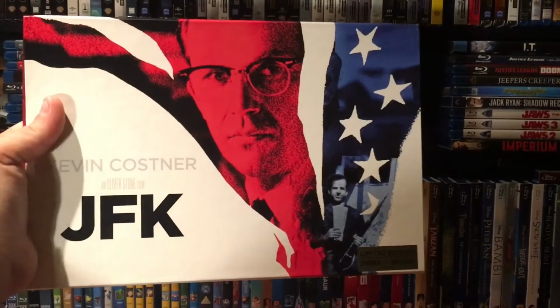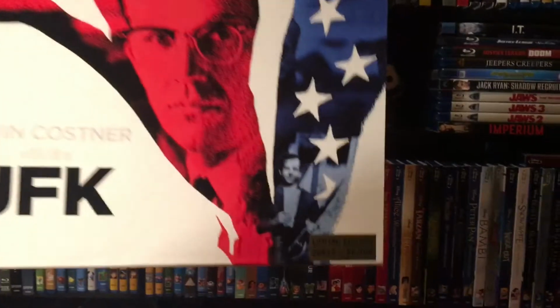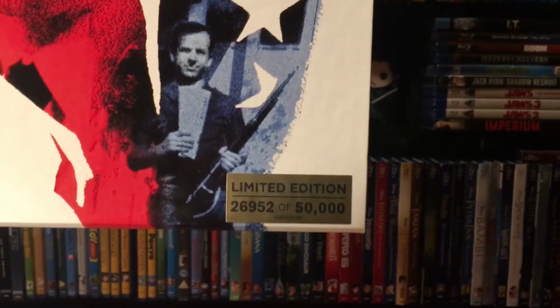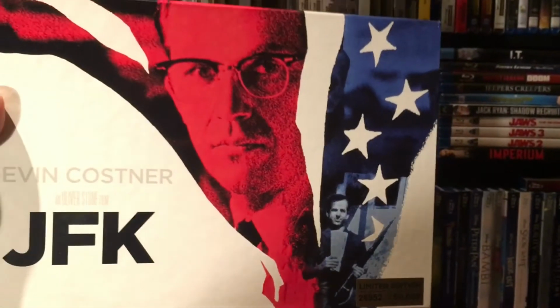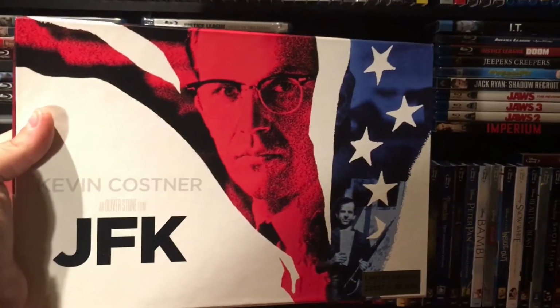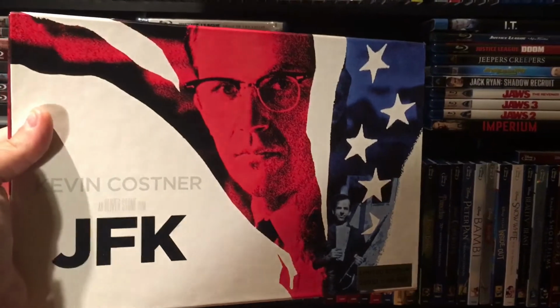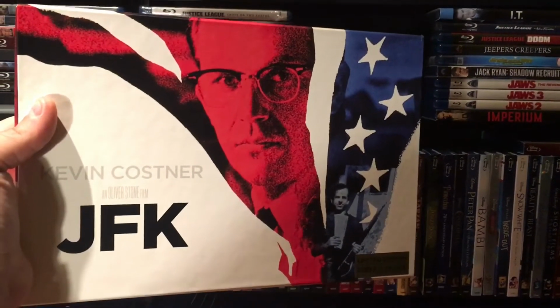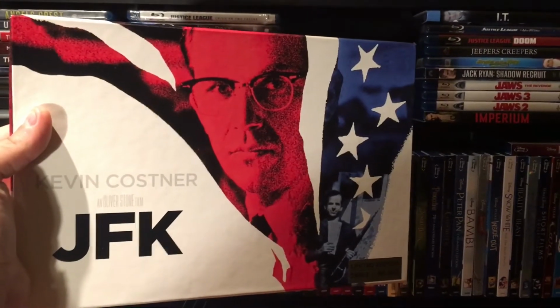All right, guys, so the first box set I'm going to go over is the JFK Limited Edition box set. This is number 26,952 out of 50,000. These are actually now out of print. You can't find these for a reasonable price. So this is a pretty cool one that I grabbed right before it went out of print, and it has some great stuff on the inside. So let's check it out.